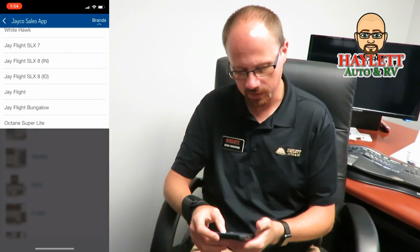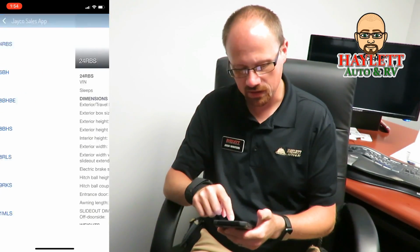So there are little options here for a spec guide, and I could easily see this growing into something where it has owner's manuals and instructions and how-to videos, but for now it's mostly just quick spec reference guides. It looks like it defaults to the Hummingbirds, but there's the brand selector where you can go through different things. And one thing I noticed is that the floor plans are cut off a little bit, but you can figure it out. But, oh, look at that.